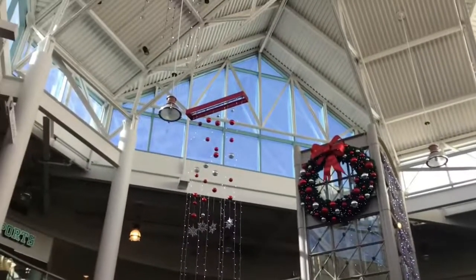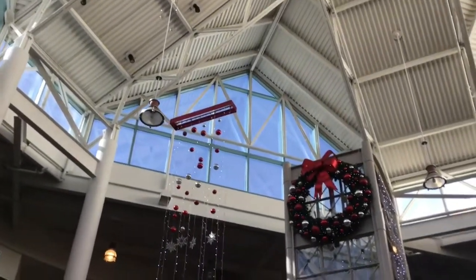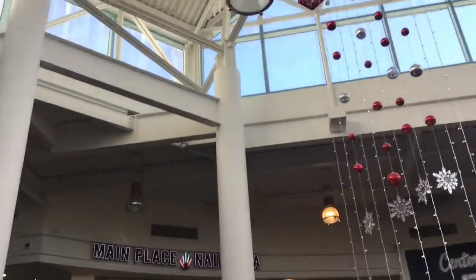It's not as noisy today, probably because it's a Wednesday. But I'm pretty sure by Friday it'll be worse. Yeah, they really decorated all out this year. Maybe they're in a competition with the other malls. But it looks nice, though.